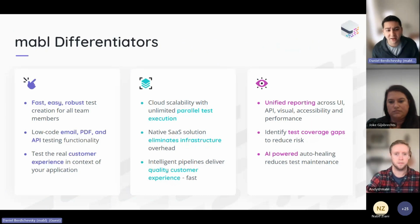So, wrapping it up in a nice little Mabl differentiators bow. We're fast, easy, robust. We have a full suite of functionality that a lot of traditional solutions lack. You would say, oh, a low-code solution would get 70% of the way for testing, and then 30% falls to us to figure it out. Mabl really tries to close that gap to 90 to 95%, right? So we have the email and PDF and API testing within one environment. We base our product development on customer feedback, on what our existing customers and potential customers request from us as something that is a must-have.